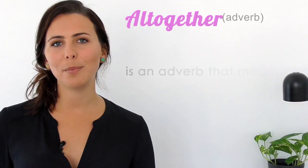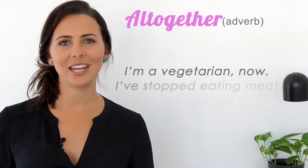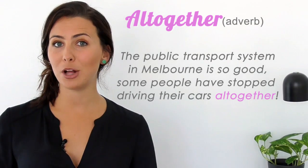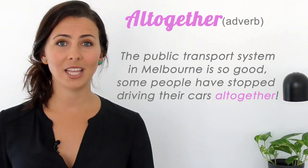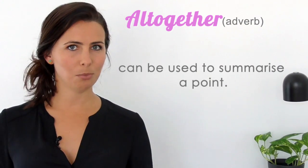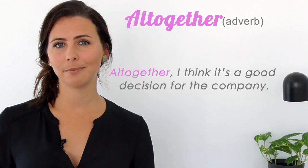Altogether is an adverb that means completely. I'm a vegetarian now. I've stopped eating meat altogether. The public transport system in Melbourne is so good, some people have stopped driving their cars altogether. Altogether can also be used to summarize a point. Altogether, I think it's a good decision for the company.